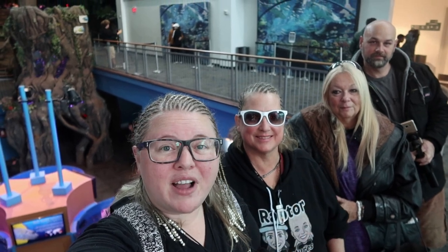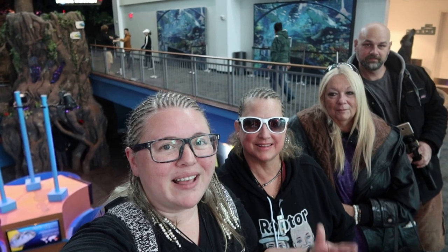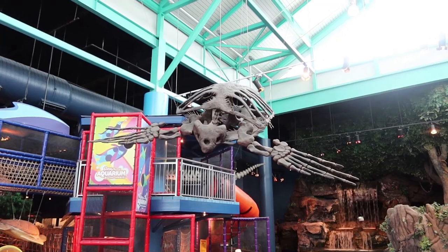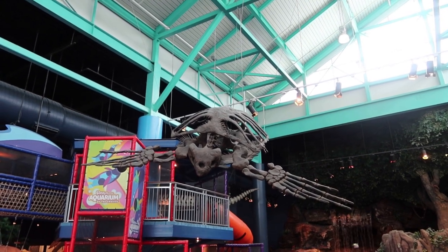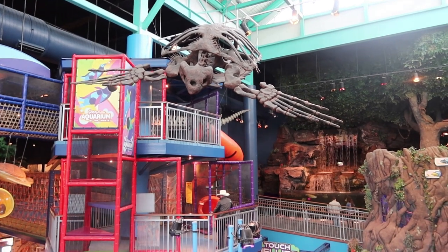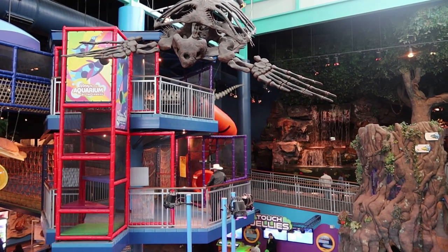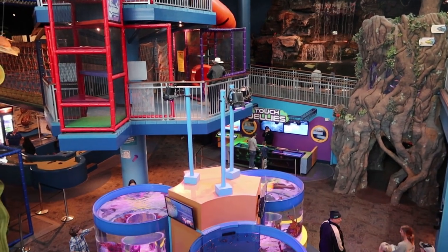And right now, we're going to give you guys a nice view of the aquarium, show you all the cool stuff there is to do here. Let's go check it out. This is so cool, guys. Look at this giant sea turtle hanging up above everybody. And as you can see, this aquarium is huge. Check out the waterfall back there in the background. They have some tanks down here below. We're going to go check all that out.